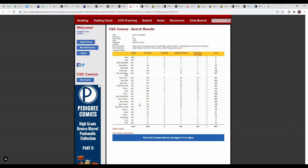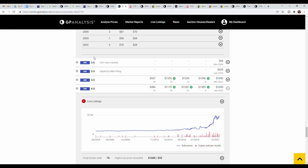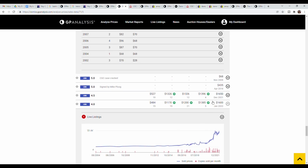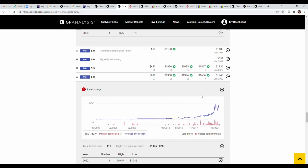So if we look at the census here, most of the copies are 7.5 or below. And one interesting thing about the prices of this book is most people can afford like a 4.0 and a 5.0. So if you look at these grade ranges where they're more affordable, like this one is at around $1,500, the more affordable copies are spiking really high. So here's a 5.0, you know, it's spiking really high.